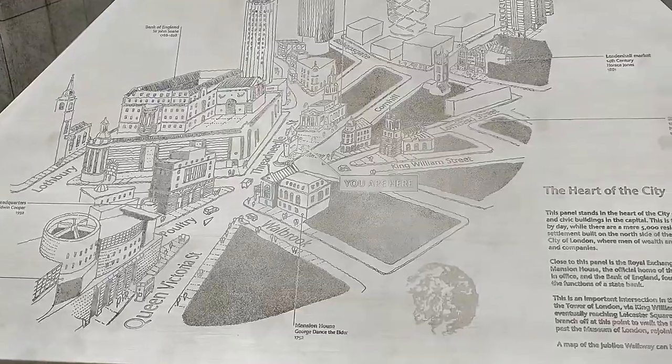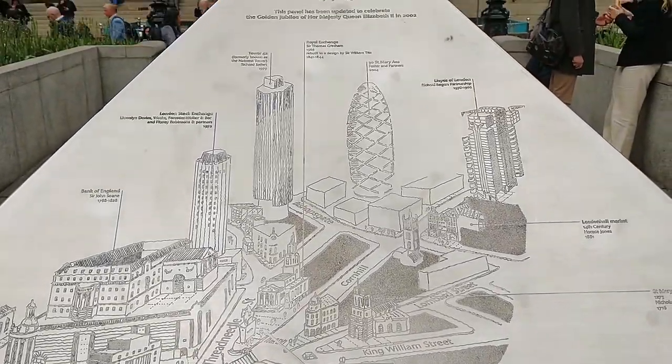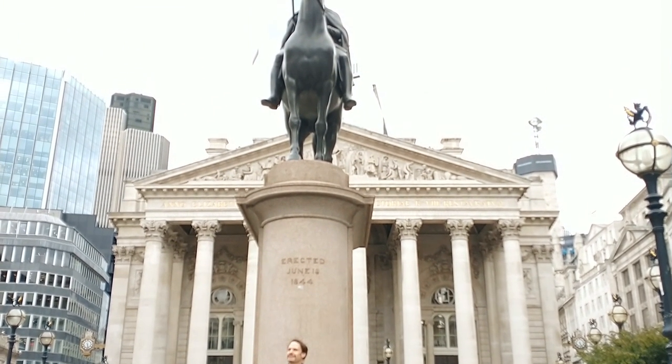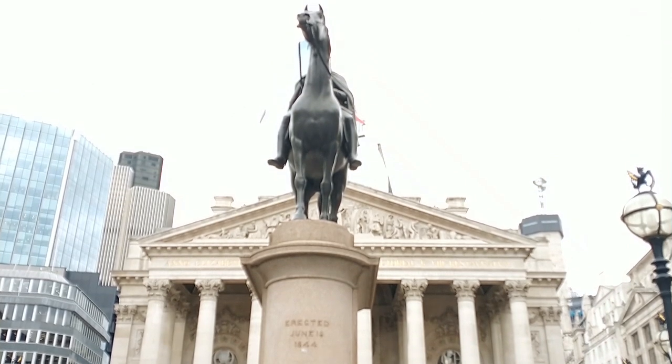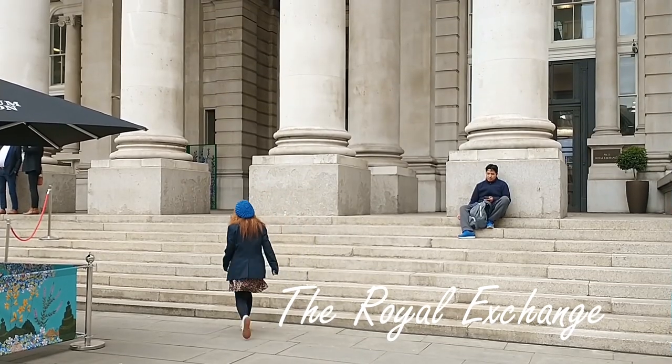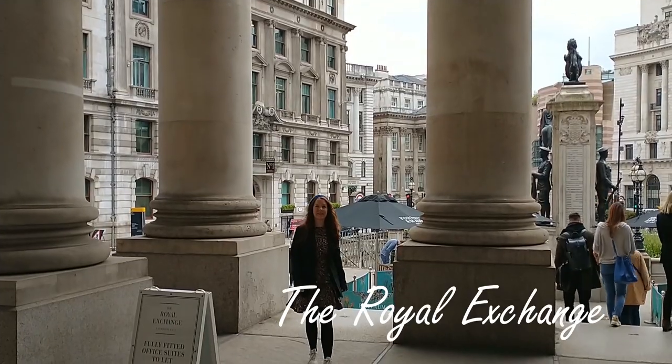A little way southeast of the Guildhall is the impressive bank area, with its many magnificent buildings, including the Bank of England and Mansion House. Our particular favourite is the Royal Exchange, astonishing on both the outside and inside.